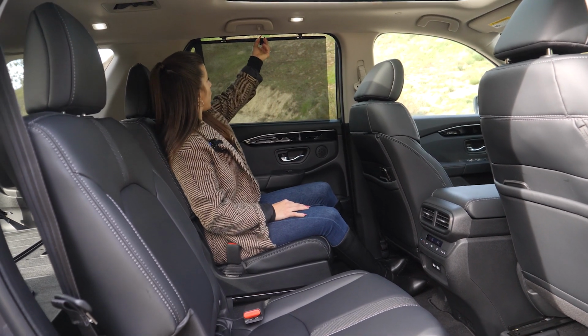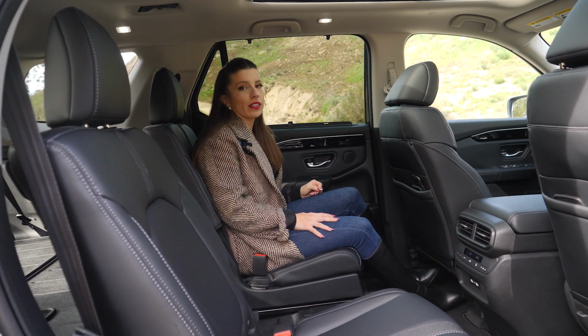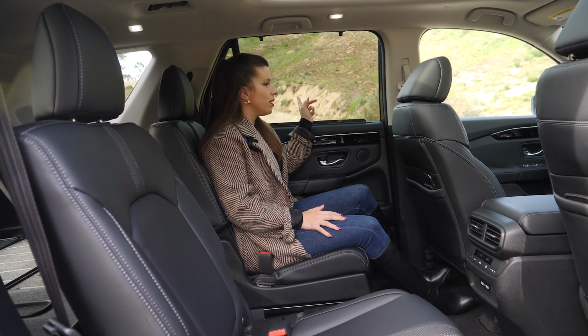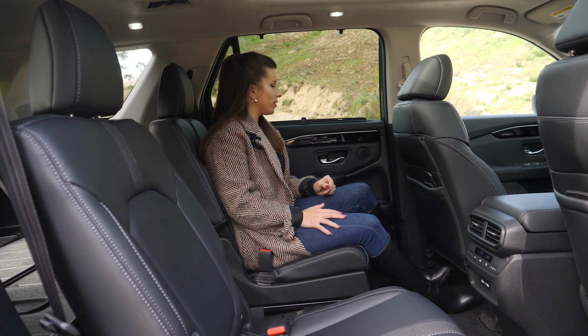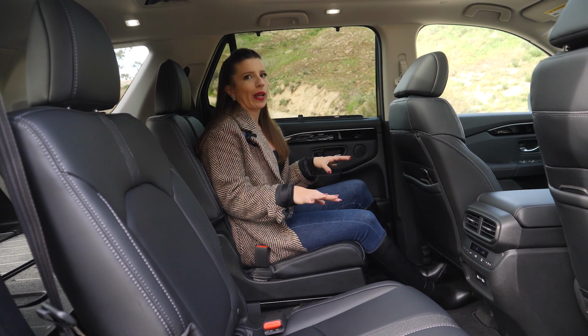Moving on up, you do have this retractable sunshade, which is always nice for privacy and sun protection. Also, Honda commonly features acoustic glass, so that does have this. That's just going to provide a much more peaceful ride for the entire cabin.